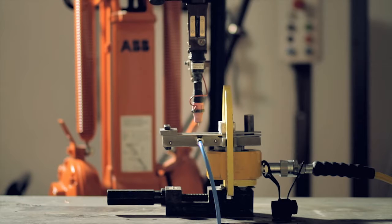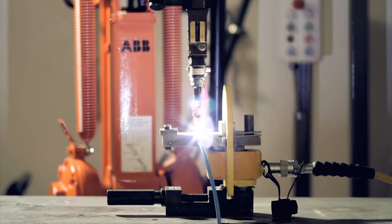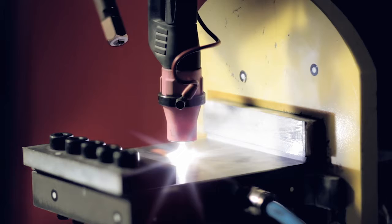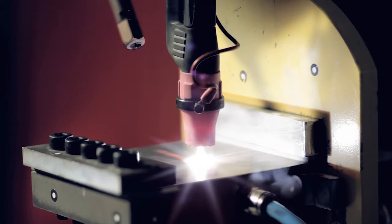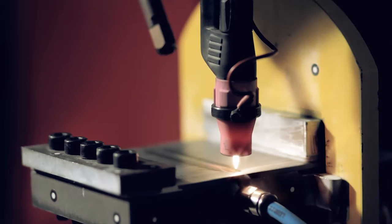Welding is one of the most common processes in manufacturing industries. Most fusion welding processes have, however, a number of typical drawbacks. They require shielding gas and consumable materials, and produce intensive light, spatter, and fumes.